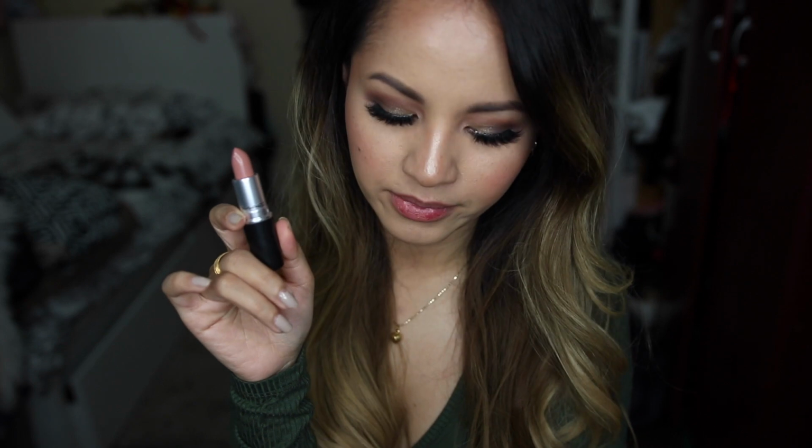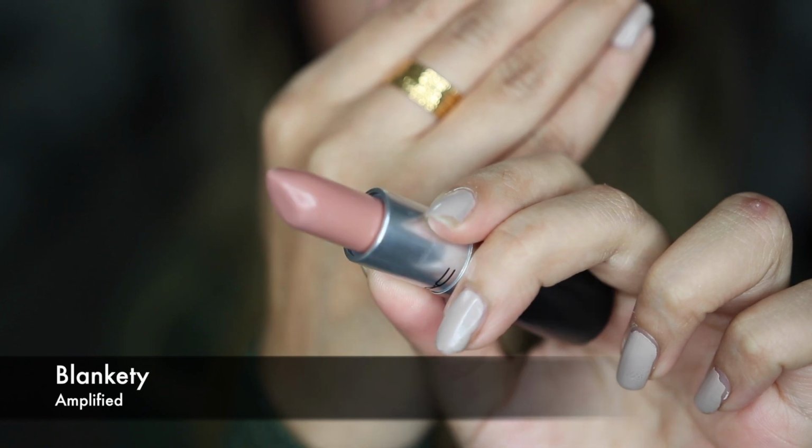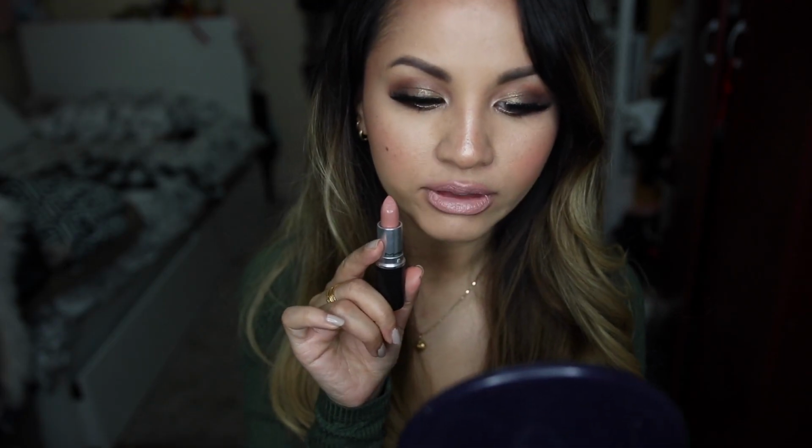I have this shade called Blankety, and this is a new one, by the way. I back-to-M.A.C'd six items to receive this shade. This is also an amplify finish, and Blankety is definitely pulling really pinky nude on me. It's definitely washing me out. This is one of the lipsticks that I can't wear on its own because look how crazy I look.